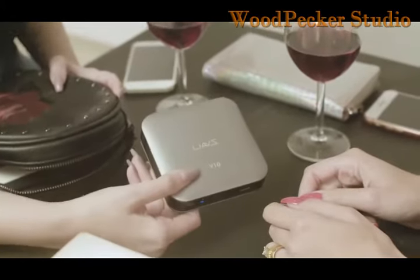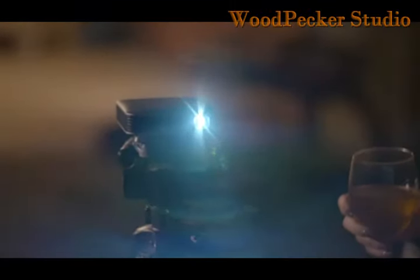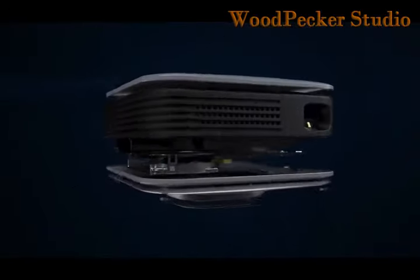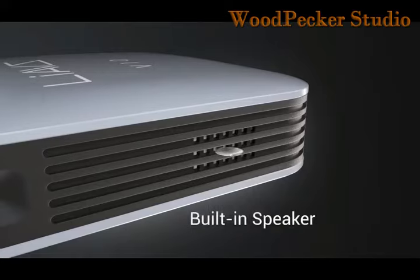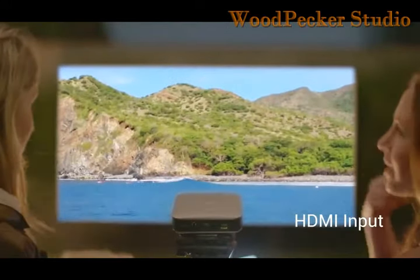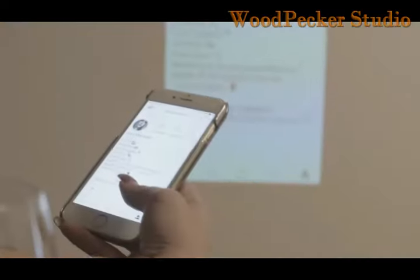This is Levis Air. It's iPhone size or pocket size portable, and it's smart. Levis Air isn't only a projector, it's a full entertainment system. Included with built-in speaker, Wi-Fi capability, HDMI input, and USB connectivity directly from your phone.